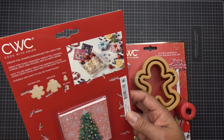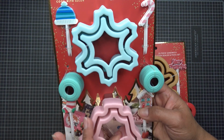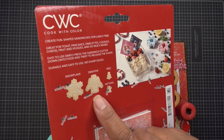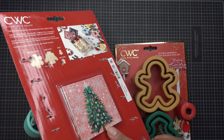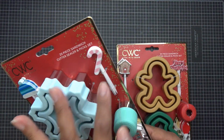But it comes with everything. I didn't even notice that. Snowflake sweater, and then, what happens is, it's not two cookie cutters. The middle one does a little cinching like that, it pinches it. But look, it comes with cards. I didn't even see that. And picks, and all kinds of cute things, these little picks.